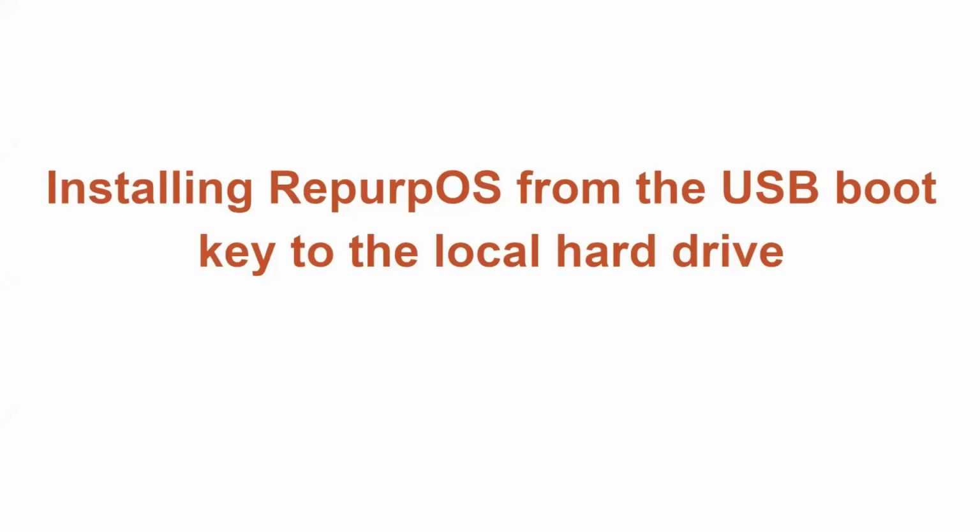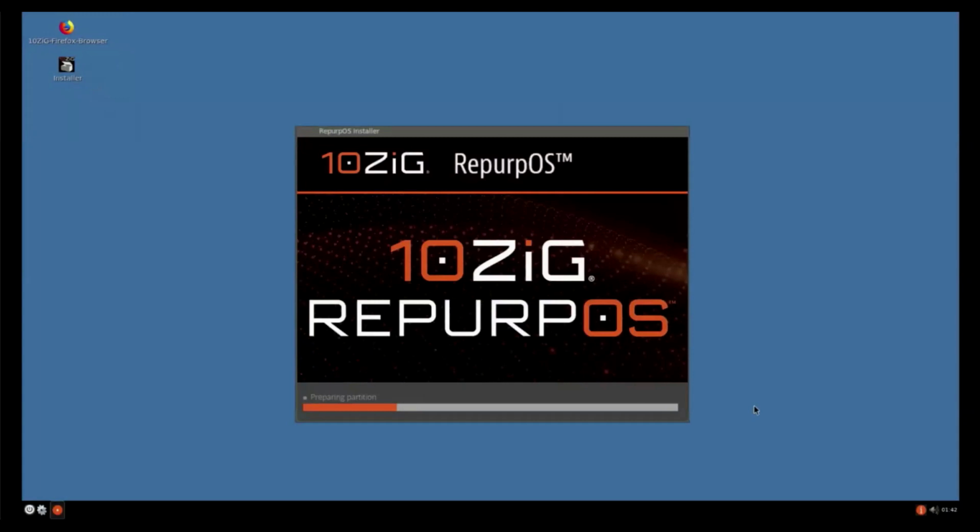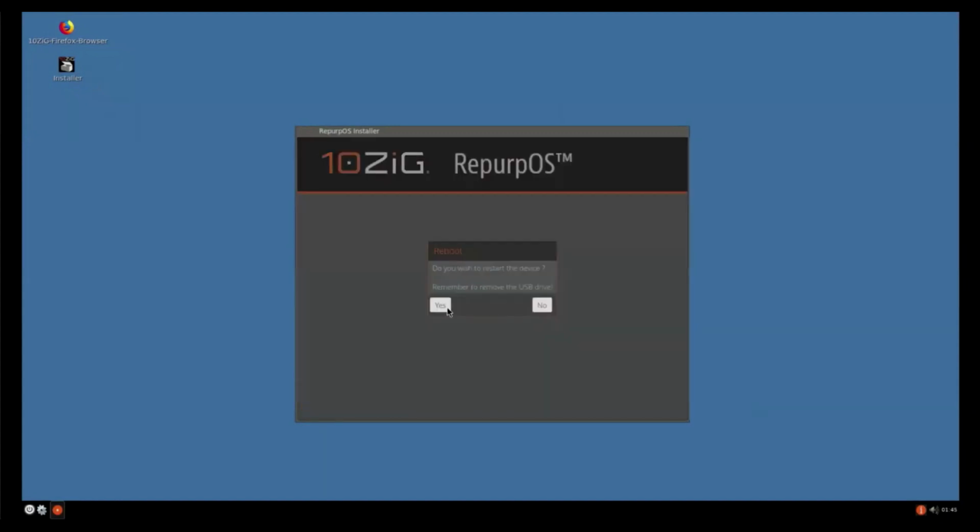In this section, we'll show you how to install Repurpose locally on the hard drive of an existing legacy OS machine. And then we'll remove the USB boot key and watch Repurpose boot up from that newly installed hard drive.